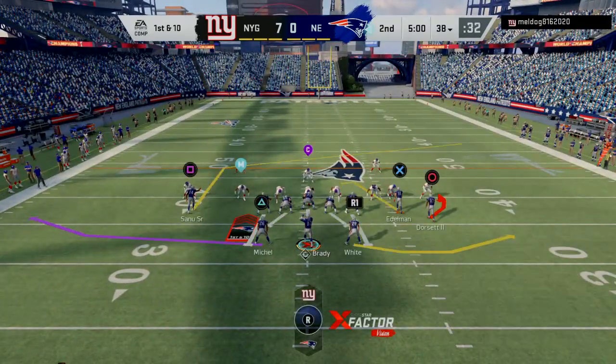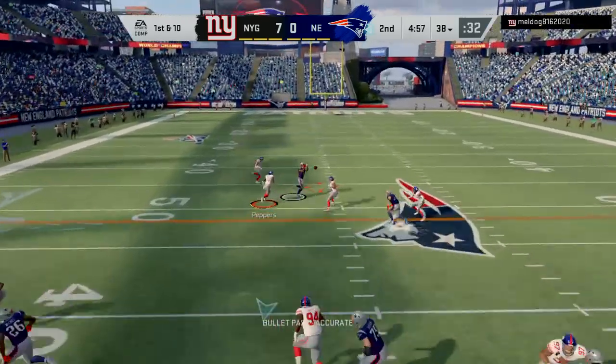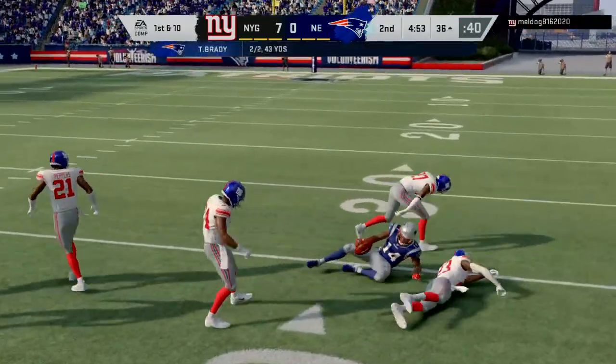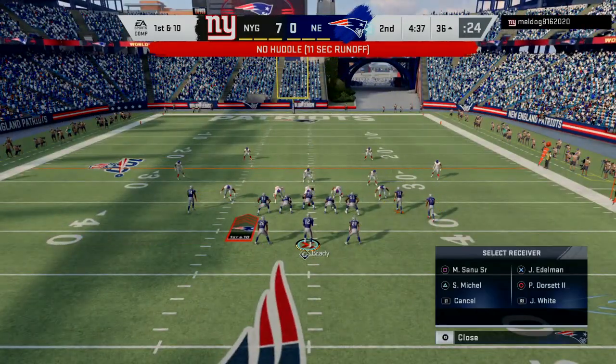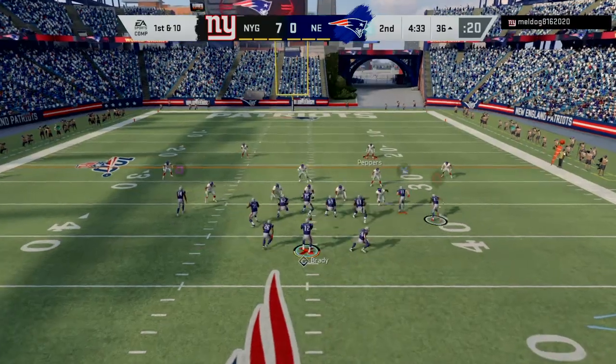Hey, 66. Hey, go 66. Shotgun now for Brady. This one complete to Mohamed Sanu. And they'll get this well past midfield before being stopped just before the 35. A good pickup there, 26 yards.